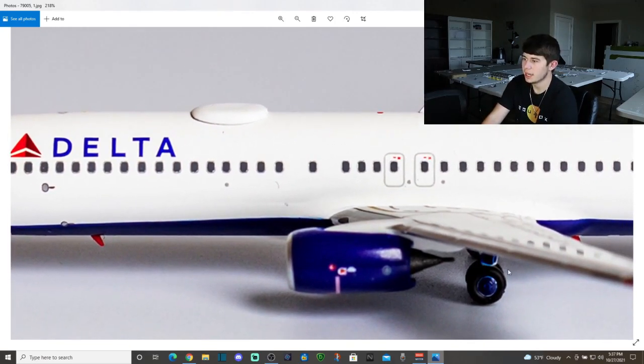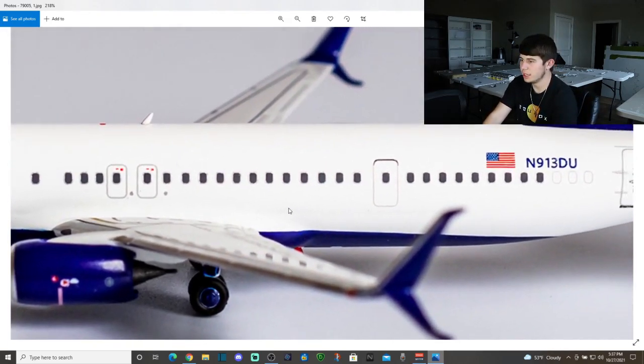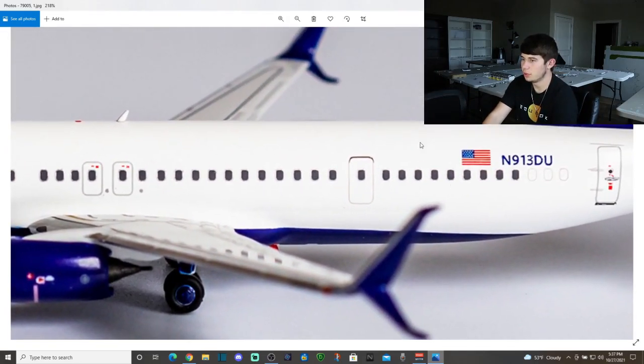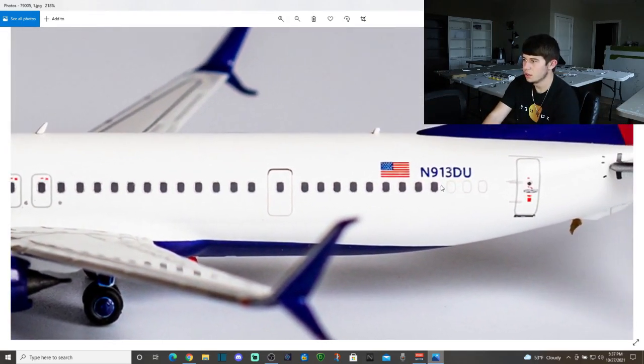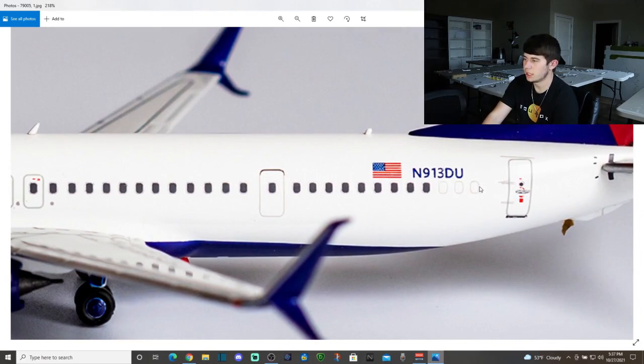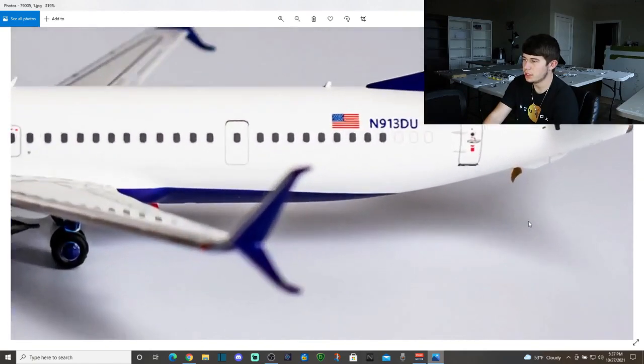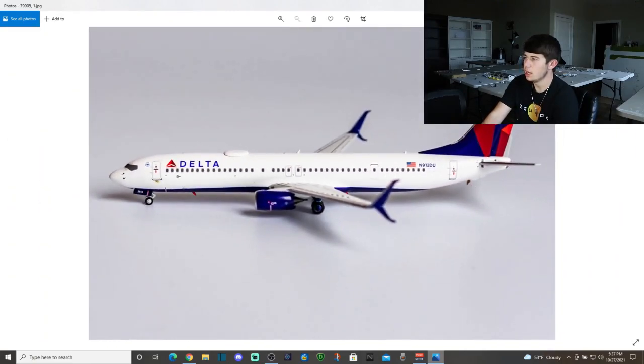White Wi-Fi box. Got the engine right here that looks really good, CFM56. Got the main landing gear as well, the antennas. The red antennas down here too, which look really nice. The blue split scimitars are beautiful. The emergency exit doors right here. November 913 Delta uniform. Got the United States flag. You got the Delta widget and then the emergency exit right here. And then a piece of something right there. Very interesting, but looking really good.